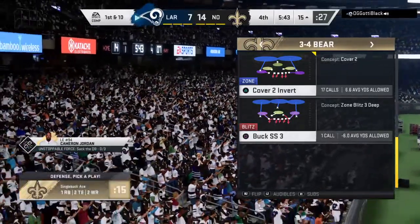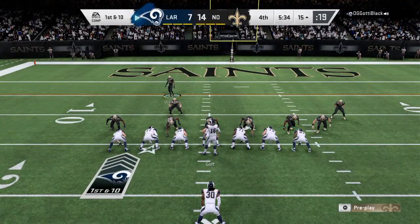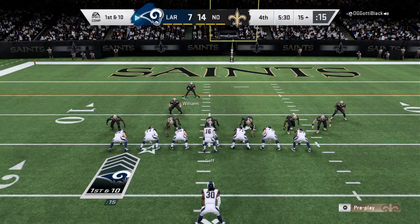Now it's 1st and 10, as you said, in the red zone. The drive continues as they search for a tying touchdown. Here's 1st and 10.